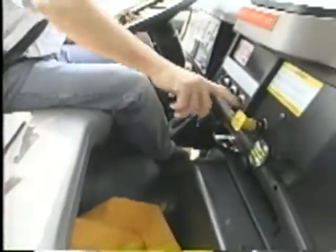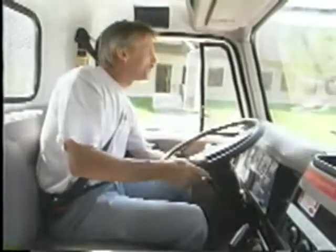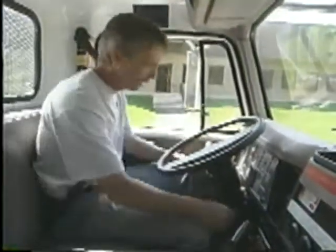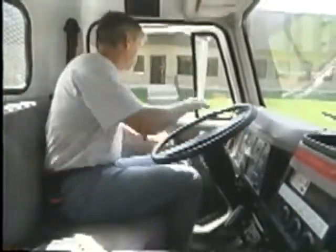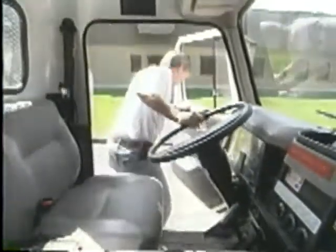When parking, always set your parking brake. Leave the vehicle in the lowest gear and use wheel chocks at all times. If you're facing uphill, turn the wheels away from the curb. Turn them into the curb if you're facing downhill.